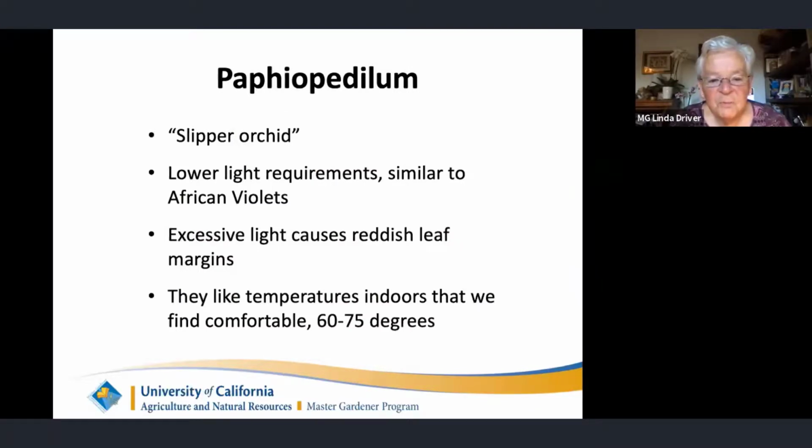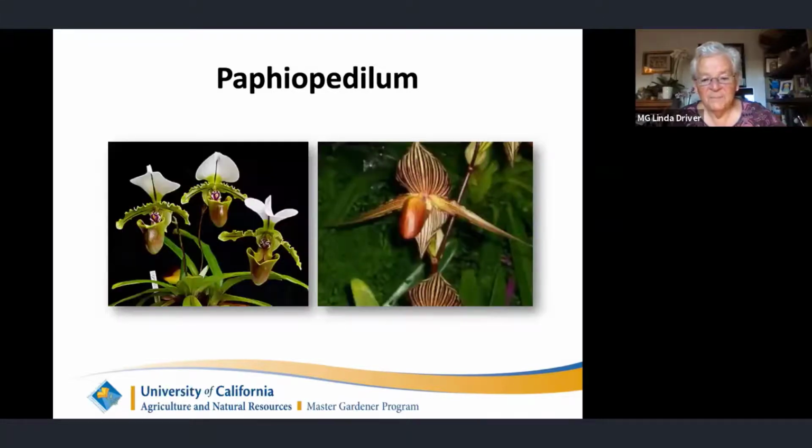I think I've seen a few slipper orchids in the grocery stores, but not too many. And if you don't have good light, apparently this one would be good, because it'll tolerate a little less light.